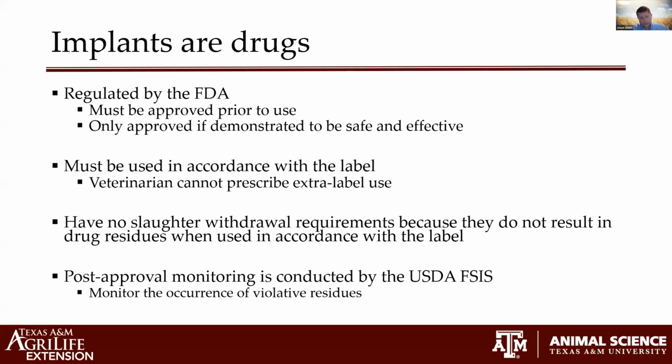And what I will tell you is that is an unbelievably rigorous process. One example I'll use, and this is a recent example from one specific product, is that a provider was having an issue sourcing one of the hormone ingredients they use in their implants, and they were going to use another source of that ingredient. FDA wouldn't allow it. Okay, so it had to be exactly what was approved for that specific drug or product's approval. Okay, that product is only going to be approved if it has been demonstrated to be safe to humans that consume products from animals that have been administered that implant, and that it's also effective at doing what it says it's supposed to do.